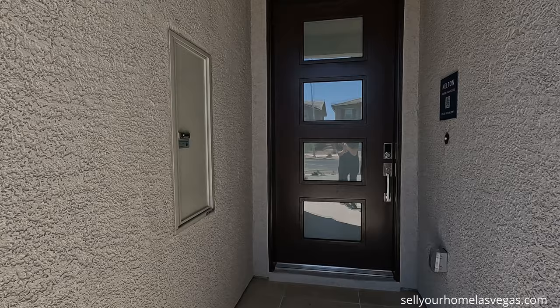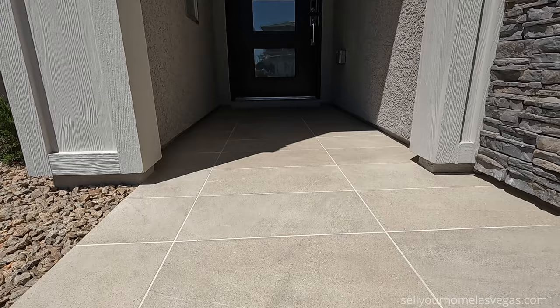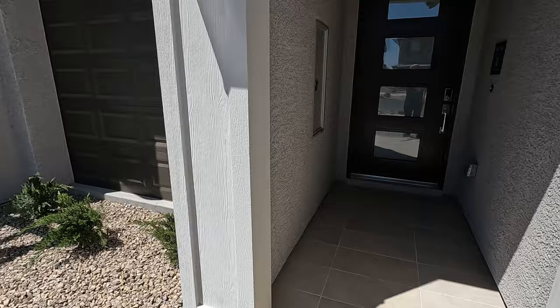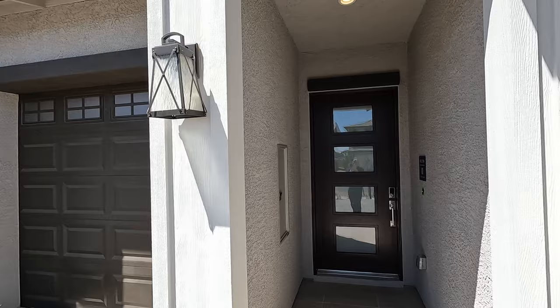I love how Toll Brothers installs these kiosks here for your mail. No more porch pirates. And in Toll Brothers fashion, look at the tile entry. 12 by 24s. Gorgeous stacked stone. I did want to mention you do get paver stones included in your driveway, and they're in modern variety. I love this gray color. Coach lighting, single LED, 8-foot upgraded modern door. Let's head inside.